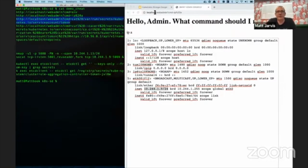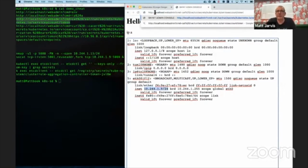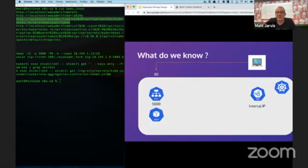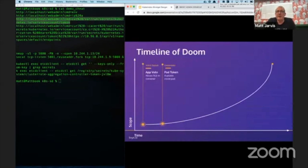So let's just copy that and let's run that. What I've done here is cat where I think the token might be, and clearly I do have a token auto-mounted here. So it seems that our permissions for this particular pod will let us access the token. If we go back to our timeline of doom, the next thing that we can add to our exploit scope is that we've discovered a pod token.